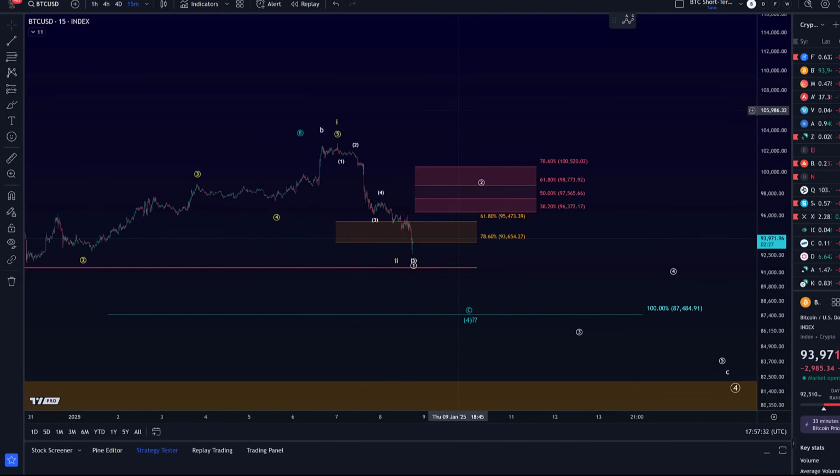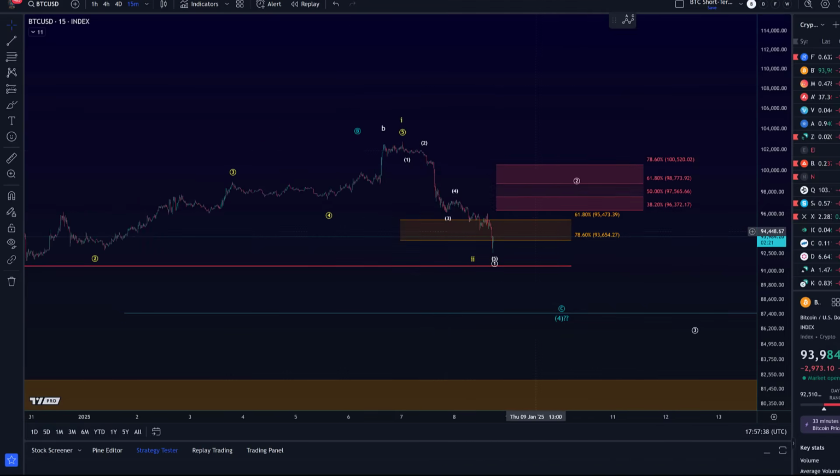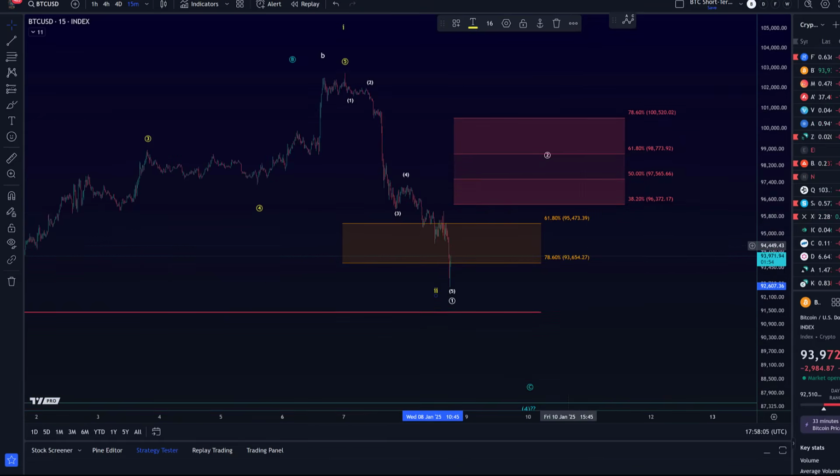Now, there are ways how this could still be labeled as correction, but it has become less likely. In addition to that, the break below support has made the yellow count less likely, but not impossible. It still is valid. We've seen it several times in this cycle that during these short-term liquidation events, support levels broke, but not on a sustained basis. Bear in mind, support is not an invalidation point, and then we had a swift recovery. So yellow would indicate a larger degree fourth wave bottom. We have 5 waves up, a corrective pullback into support. The buyers did turn up around the 78.6 retracement, and therefore you could argue support is still holding. Yeah, we had a brief break below, but support for now is still holding.